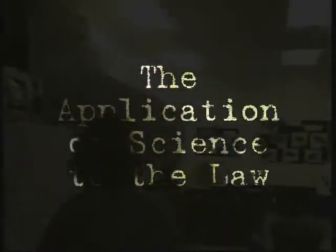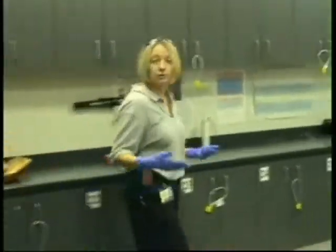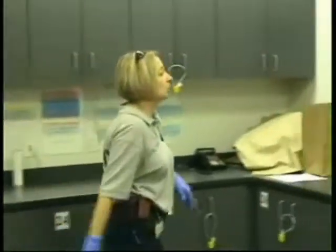What is forensic science? It's the application of science to the law. We do a lot of death investigation here. We respond to any death in the county that's unattended, which means there's no doctor present or no doctor willing to sign. So we deal with bugs a lot.